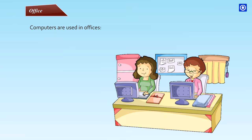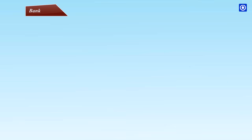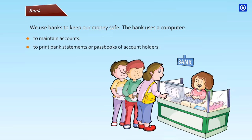Office. Computers are used in offices to create files, to make designs of projects, to send and receive messages, to make office work easy. Bank. We use banks to keep our money safe. The bank uses a computer to maintain accounts, to print bank statements or passbooks of account holders.